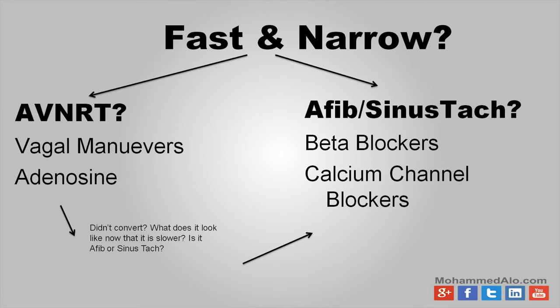So the next thing, if somebody comes in with a rhythm that is fast and narrow, you know, you want to figure out, what is this? Is it AFib or sinus tach? Or is it AVNRT, or what you guys call SVT? Is it a supraventricular tachycardia? And the one it usually is that we're worried about is AVNRT. So you could do vagal maneuvers, or you can give them adenosine if you think it's AVNRT.